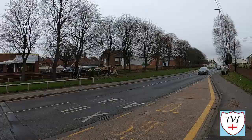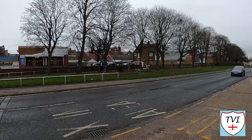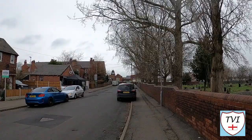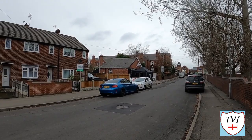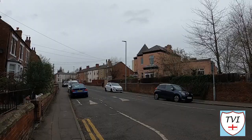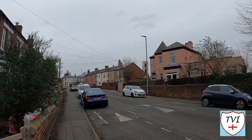House prices in the town on average come in at £177,000. Demographics-wise, Normanton's massive population is spread over an area of 12.53 square kilometres. This gives the town a population density of 1,753, one of Wakefield's highest. 97.5% of the people who live here identify as White British.